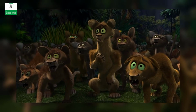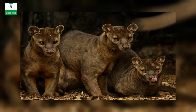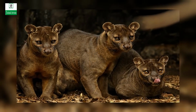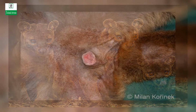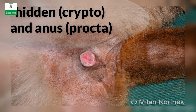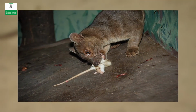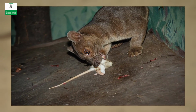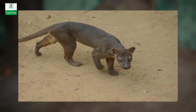Their scientific name means hidden anus. The fossa's genus name Cryptoprocta is inspired by how its anus is concealed by an anal pouch. It comes from the Greek for hidden, crypto, and anus, procta. Fossas are the top predator in Madagascar. Fossas communicate largely through scent glands.